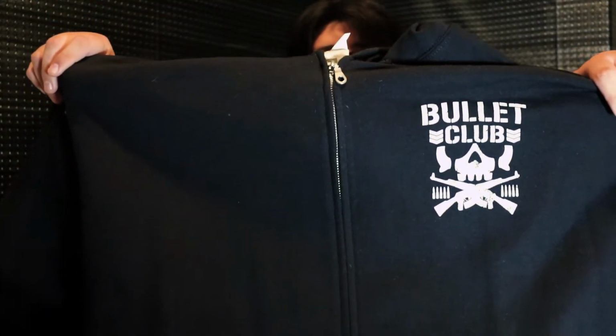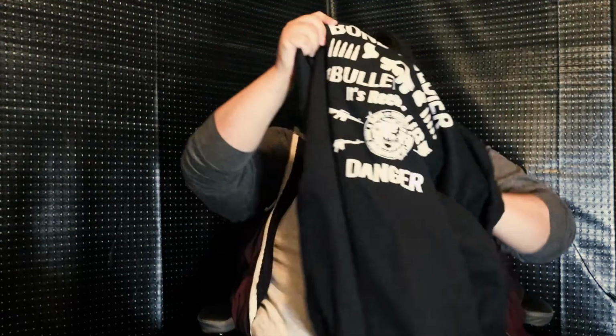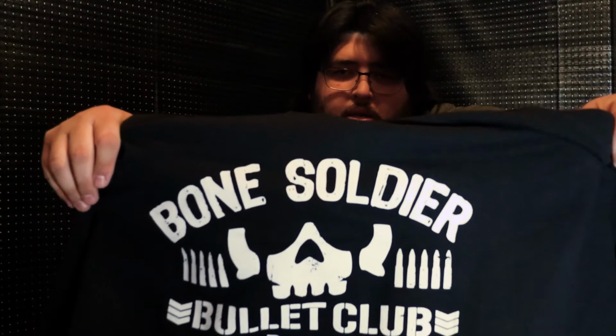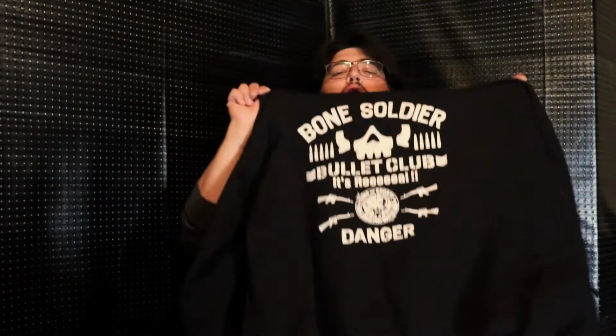The next one is they had a rack of stuff that was 25% off. That was clearance. And they did have one thing left in my size on there. And that was a Bullet Club hoodie. I've always wanted a Bullet Club hoodie and never picked one up. And so I finally got the chance to go ahead and pick one up. And that was the front side. And here's the back side. And those were on clearance for, I believe it was $25 off, so you really couldn't beat it.